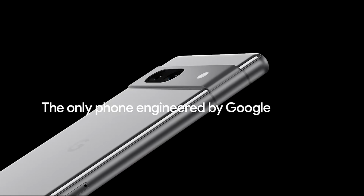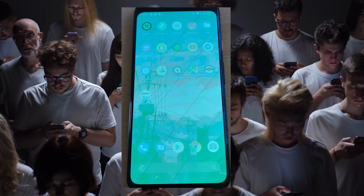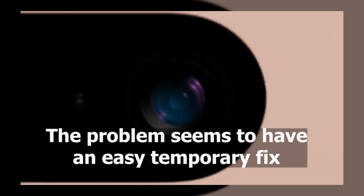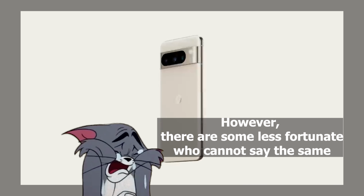After installing the latest Android 14 update, several Google Pixel users have been reporting a green screen flickering issue on their phones. Of course, this set off alarm bells among those who feared hardware damage to their devices. The problem seems to have an easy temporary fix and leaves no permanent damage in most cases. However, there are some less fortunate who cannot say the same. Let's find out what's going on.